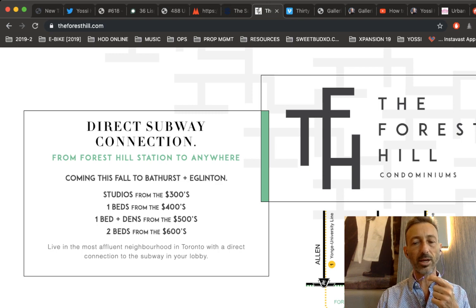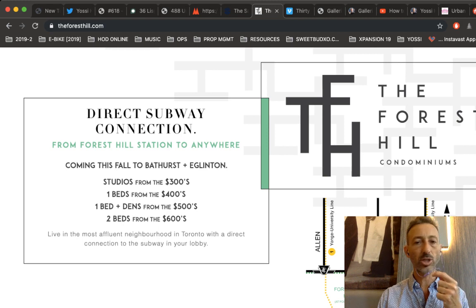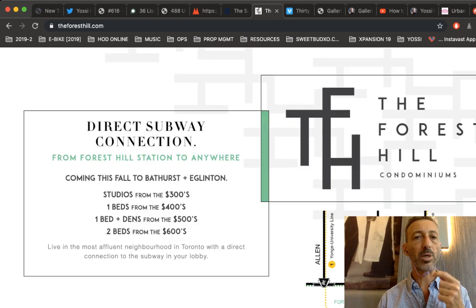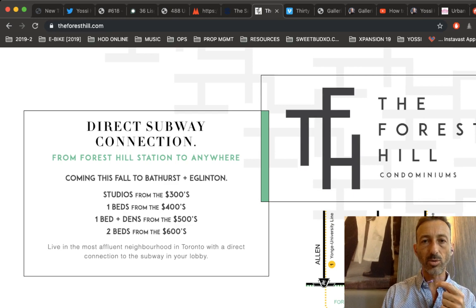The Forest Hill coming to you, that's going to be a very good address. I think this is one of my focuses here, the Forest Hill. I think that's going to be really, really good. I really love the location. You're not competing with downtown. Centre Court, Andrew, amazing people there. They're doing great work.